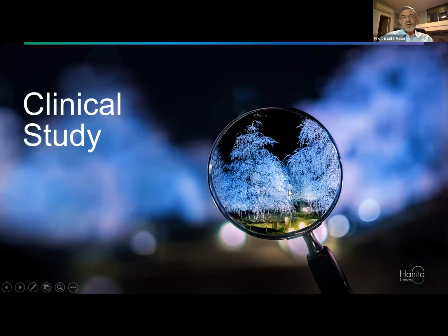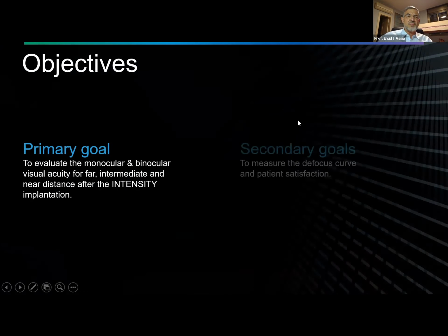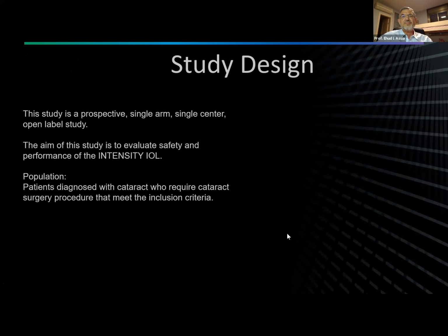So we did our first clinical study, and the primary goal was to evaluate the vision, both monocular and binocular, far, intermediate, and near, of the intensity lens. As secondary goals, we measured the defocus curves and patient satisfaction by a questionnaire. This is a prospective, single arm, single center, single surgeon, open label study, which was done to evaluate the safety and efficacy of the lens.